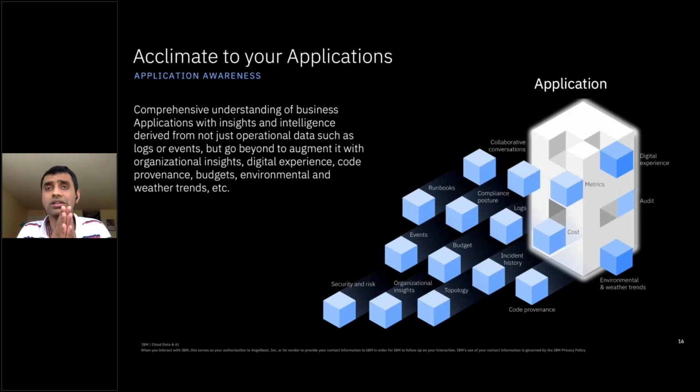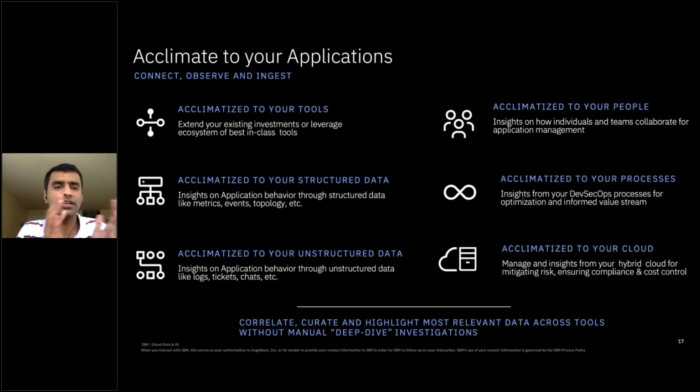And talking about application, the critical piece of an application is also the code itself. How do I shift left, can I do code provenance? For example, a change got deployed today at 2 a.m. and the app went down at 4 a.m. The most probable reason why the app got affected is that something got introduced in the change. So how do I get code provenance into it? All of that is what makes up this view of the application, of course starting with digital experience and others. So what do I mean by acclimating to your application?